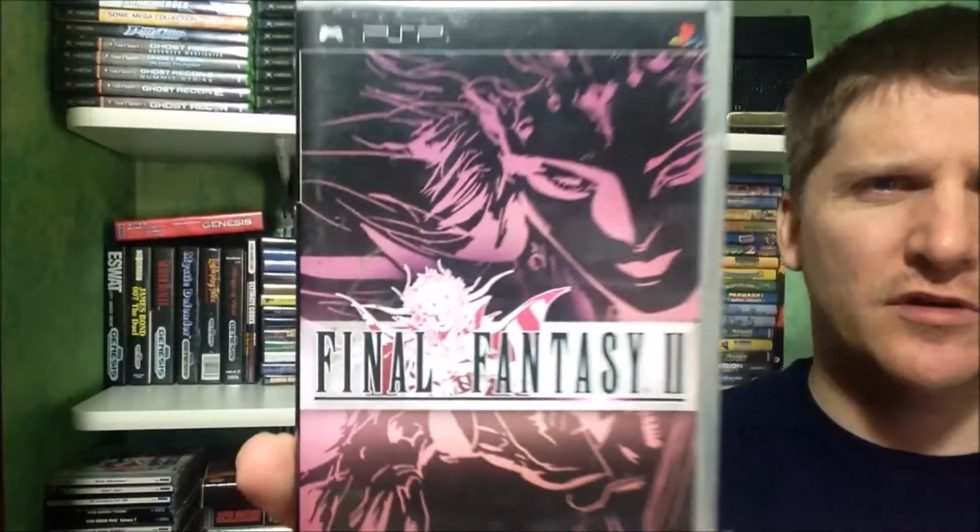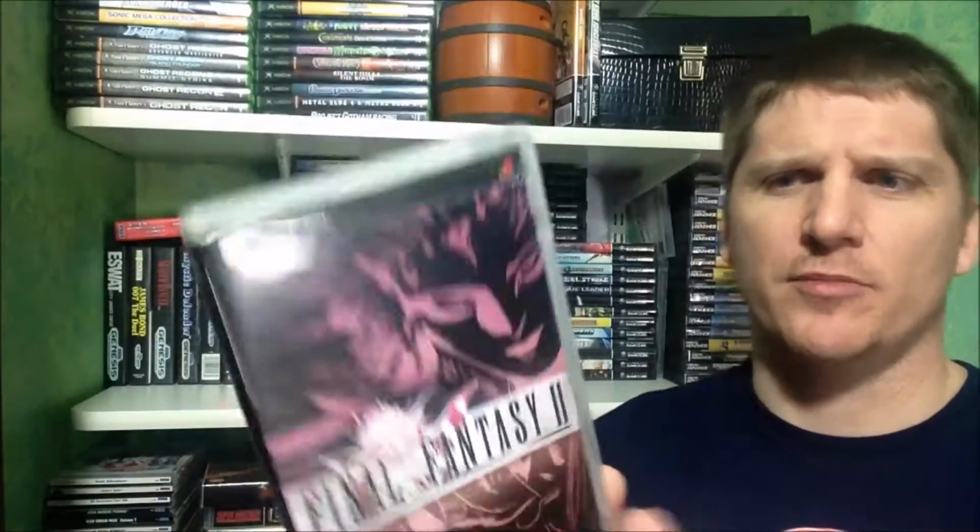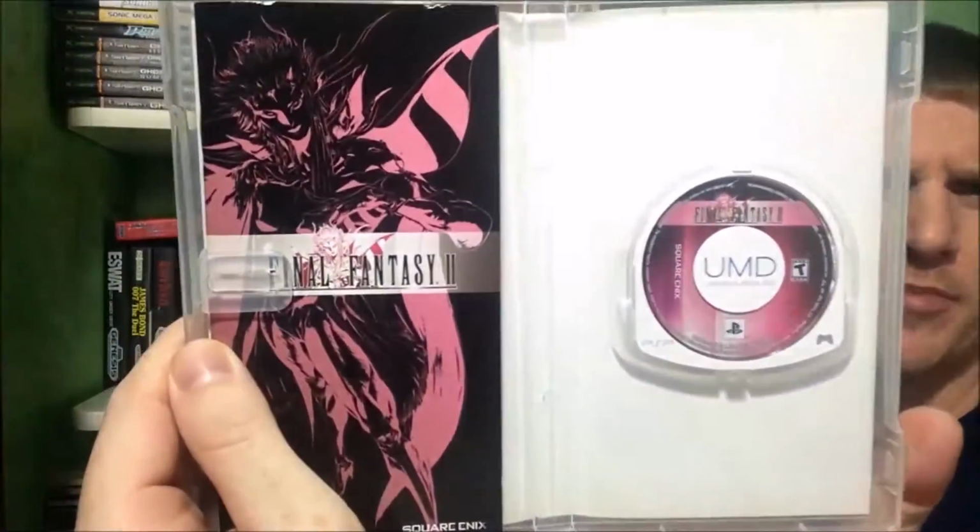All right, next game here. I don't know if I'm going to keep these next two or flip them. Chances are I'll probably just keep them because I don't have that many PSP games. Final Fantasy 2 for the old PlayStation Portable. That one is also complete. The next game is Crisis Core Final Fantasy VII.